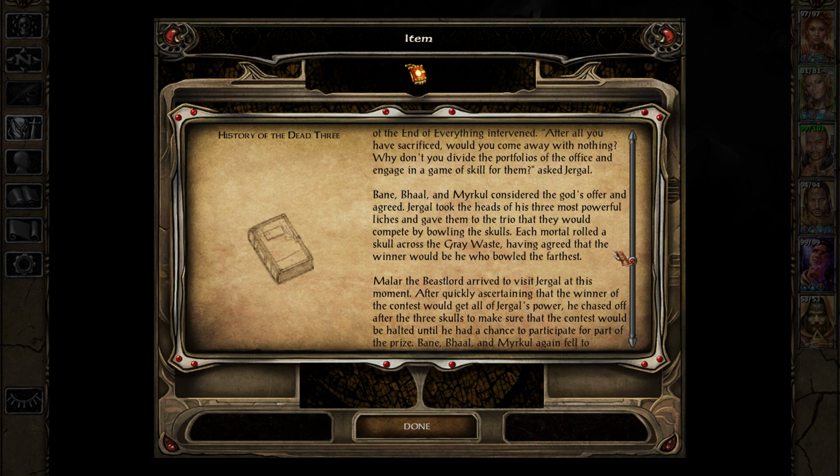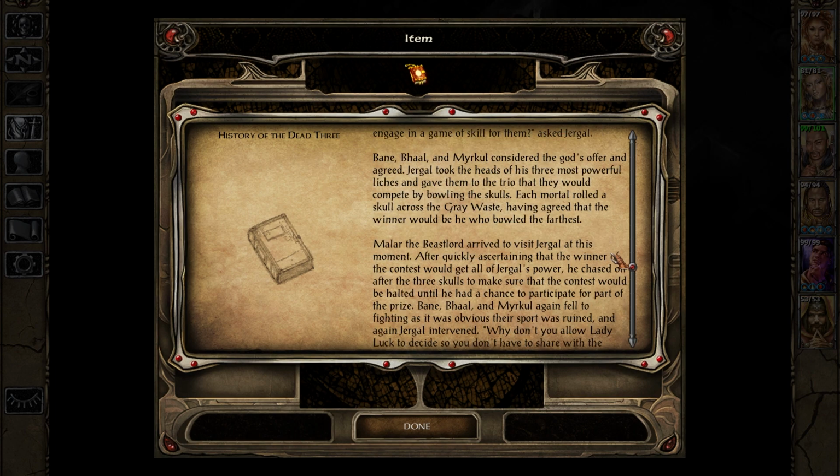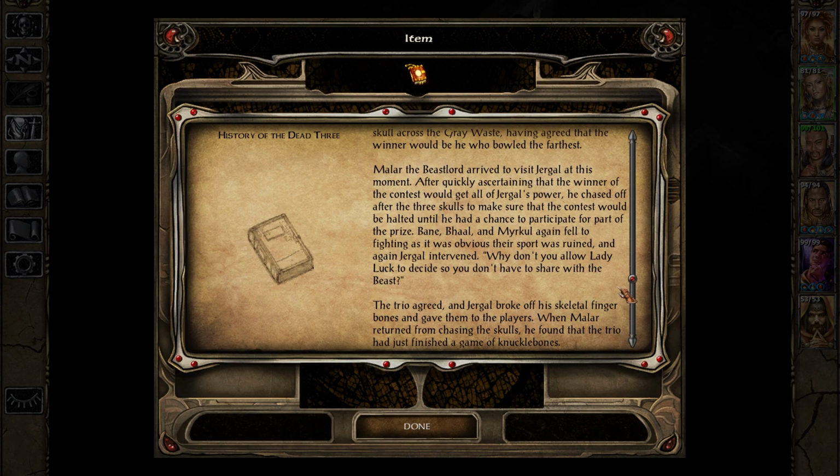Yurgle took the heads of his 3 most powerful liches and gave them to the trio that they would compete by bowling the skulls. Each mortal rolled a skull across the Grey Waste, and they agreed that the winner would be he who bowled the farthest. Malar the Beast Lord arrived to visit Yurgle at this moment. After quickly ascertaining that the winner of the contest would get all of Yurgle's power, he chased off after the 3 skulls to make sure that the contest would be halted until he had a chance to participate for part of the prize. Bane, Baal, and Merkel again fell to fighting, as it was obvious their sport was ruined.